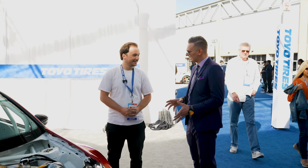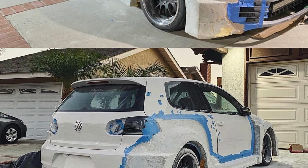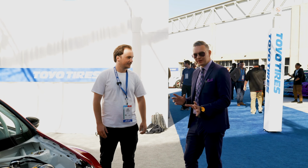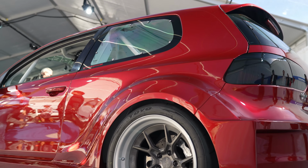And then we should also mention, this is quite unique, the body kit. I saw you making it out of like foam. So 2.5 years ago, I tore down the car and started putting foam and body filler on the car and started designing what I wanted the body kit to look like. And it was crazy because it looked like it was going to be a failed project, but then I knew the outcome, so I knew it was going to be good.